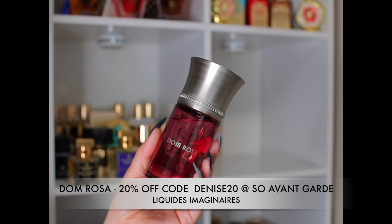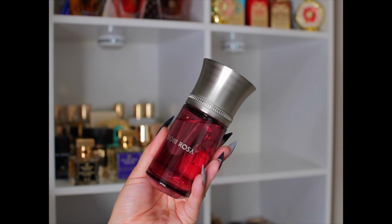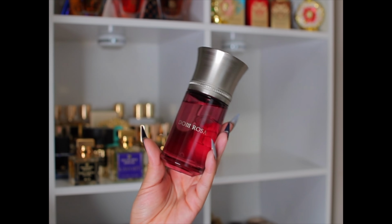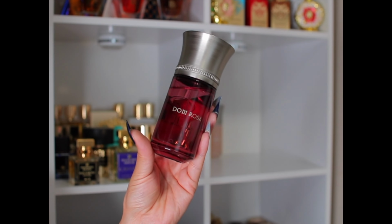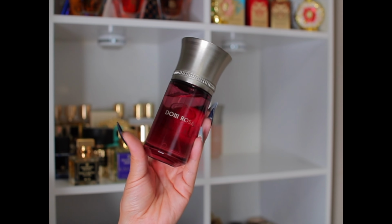Then we have Dom Rosa. This is Champagne Rose, and this is actually more woody than Bloody Wood to me. So yeah, that's what I get out of this fragrance, the sparkly type of champagne. Then you get the rose and the woodiness. It's a nice evening type of scent, and I feel like you can probably wear this all year round, but it did really nice in the spring and summer.